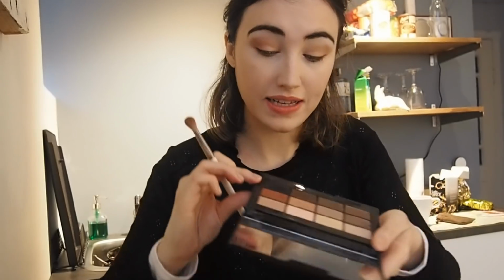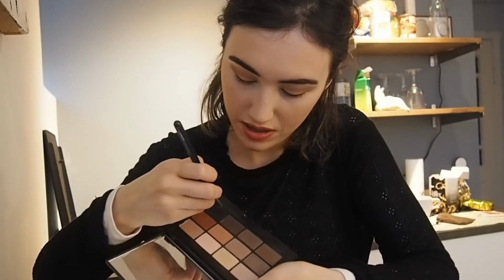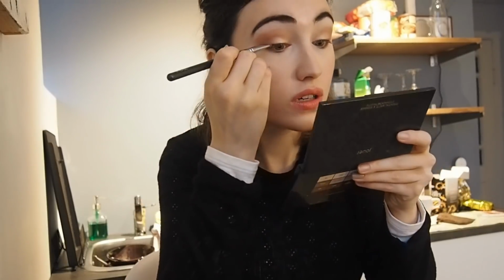I love this palette. Has anyone tried this palette? I literally have never heard anybody even talk about it. But you can, this black is so intense. I've been using it as liner, I'll show you now. I mix it with the brown on a little smudger brush. This is the Zoeva 226 brush, and take it as eyeliner. Very pretty, and it lasts really well.